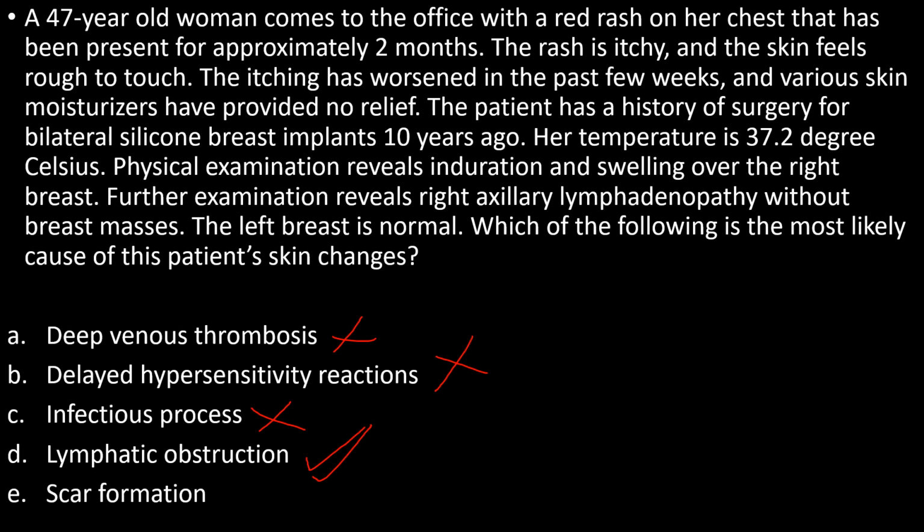Now, the breast implant surgery requires surgical incisions and can leave scars on the breast skin. Hypertrophic scar is a thick, raised, and pink fibrous tissue line that follows the original incision. Keloid scars occur due to disorganized collagen deposits and have a thick rubbery appearance that extends outside the incision borders. That is what scar formation means. Since there is no keloid formation or any signs of hypertrophic scar, it is also not the answer.